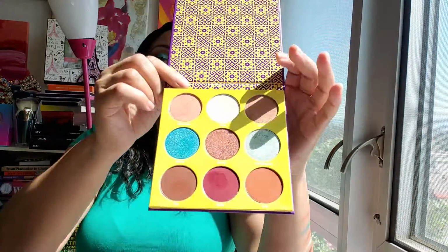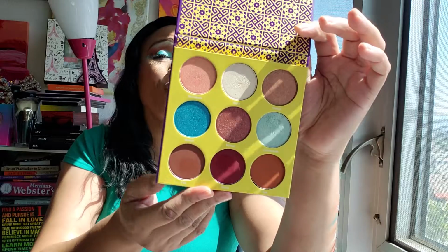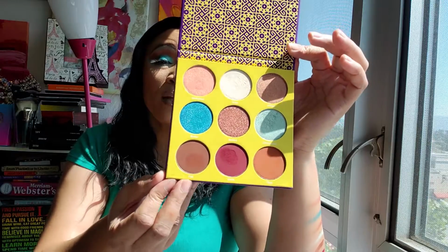It's not like MAC where you pay $38. I'm not doing that anymore. I think I'm finished with MAC. You pay $38 and you may get 4 eyeshadows that equal this one, literally. And to me, it's not as pigmented. I don't know what's going on with MAC, but for the price, I swear I've paid no more than $12 for this huge, huge palette.